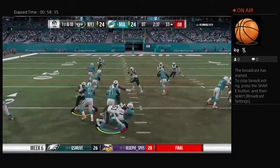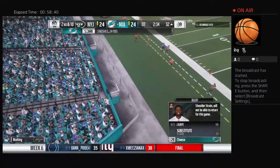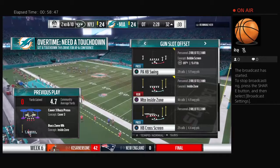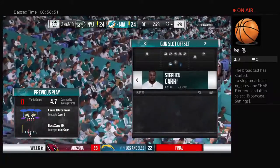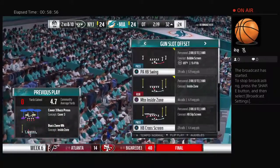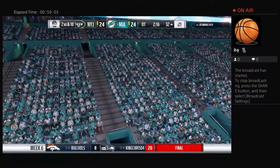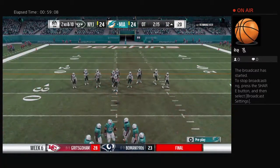Now a handoff here to his running back. Looking for a seam, but finding none. He'll get back to the line of scrimmage, and that's it. Officially no gain on the play, and it's second down. Offense still needing 10 yards.